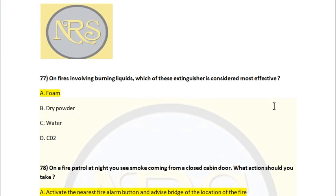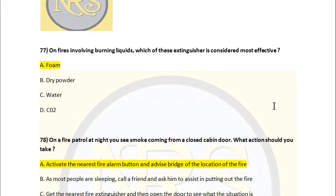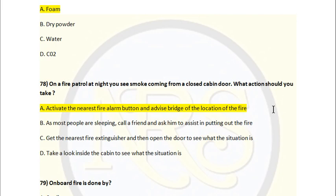Question number 77. On fires involving burning liquid, which of these extinguishers is considered most effective? Option A, foam. Option B, dry powder. Option C, water. Option D, CO2. The correct answer is option A, foam. Foam is the best extinguishing medium. We will use it for oil fires, liquid fires. So for question number 77, option A is the correct answer.